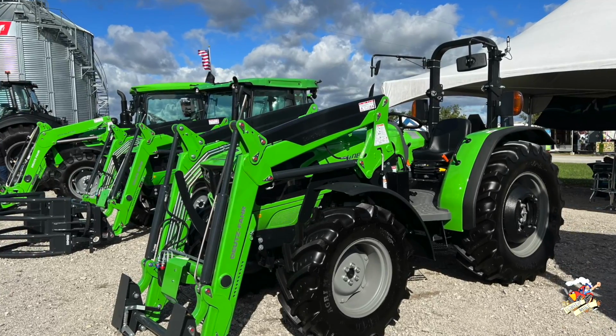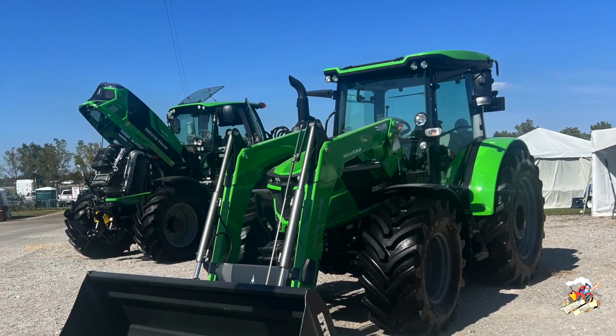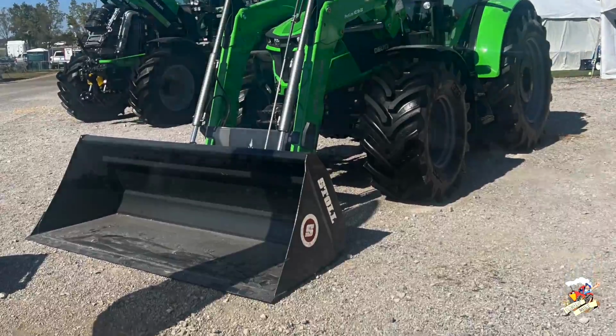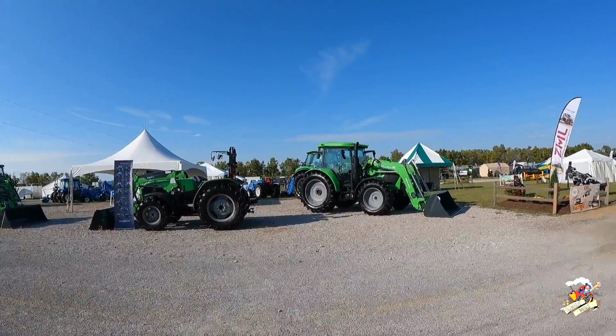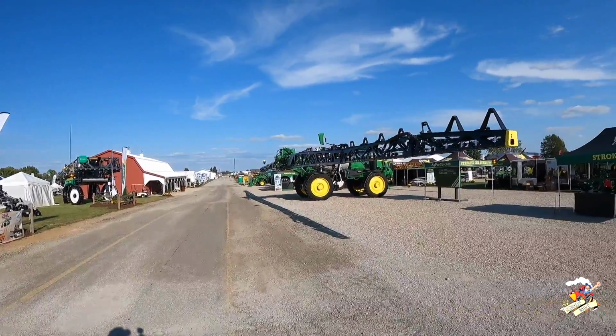So yeah, here at the Deutz booth, we had several tractors on display. And just going to walk around and show you some of those. And pretty much the rest of the video, yeah, just stuff as I am walking in and walking out of the show on all 3 days.